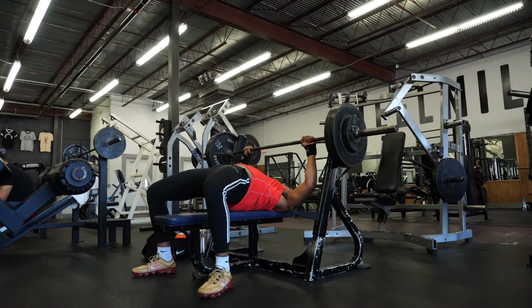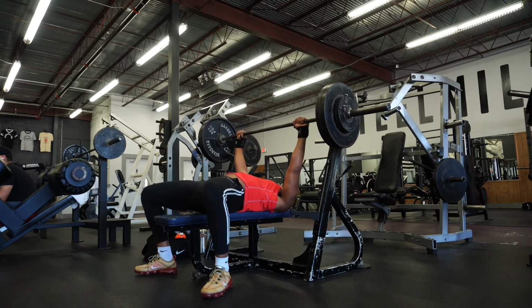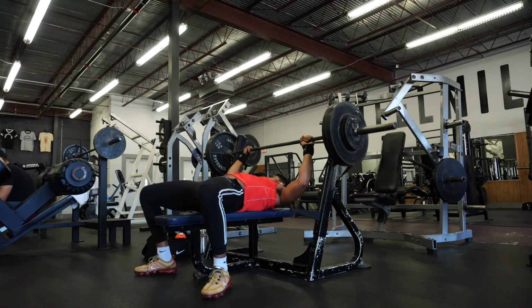When you're doing bench press, you want to dig those shoulders into the bench, and that's really going to allow you to create that opposing force you need to lift heavy weight. And there it is, man. You saw that 265 went up really, really easy.